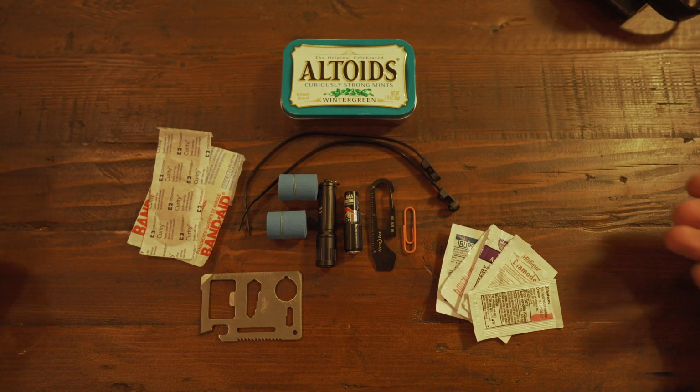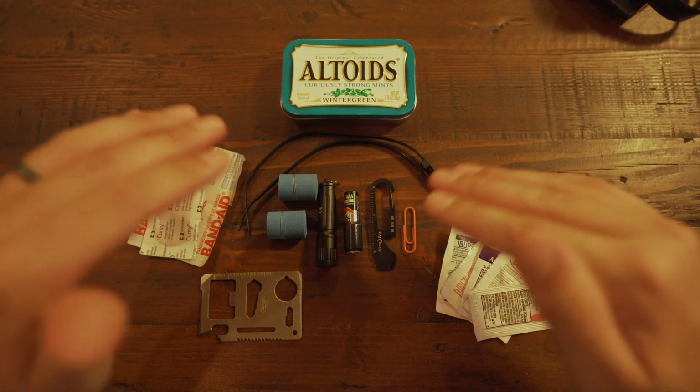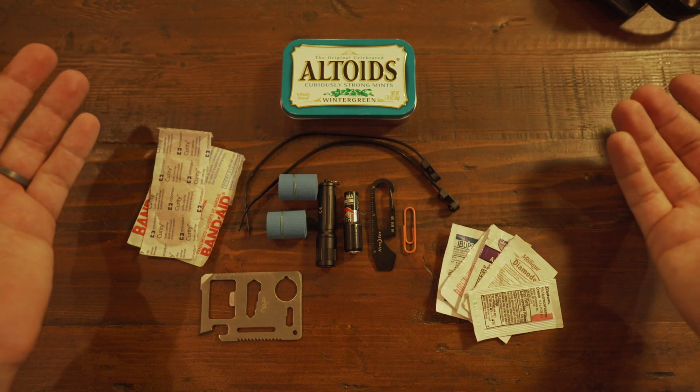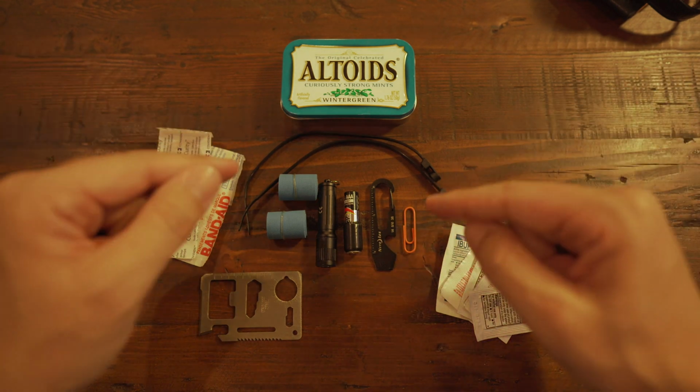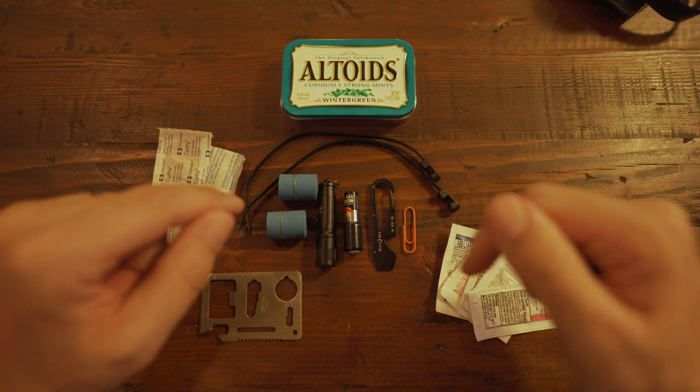Okay, guys, so that concludes everything that we keep in our survival Altoids travel kit when we travel. Again, you can take this through TSA, no issues whatsoever. And if you get a difficult TSA agent, you can just throw it away. Not a big deal, because it's all pretty cheap.